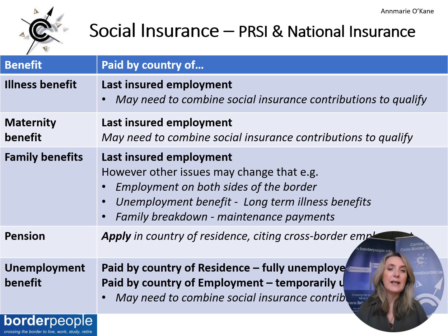The unemployment benefit, if you were made completely unemployed, is actually paid by the place where you live, but all of your contributions will be exported back home. So that's why where is competent for you is really, really important.